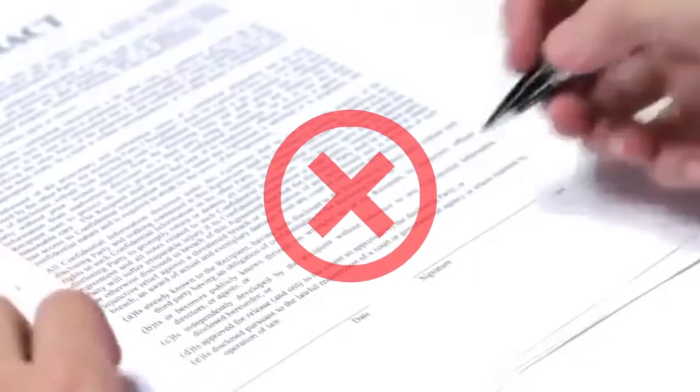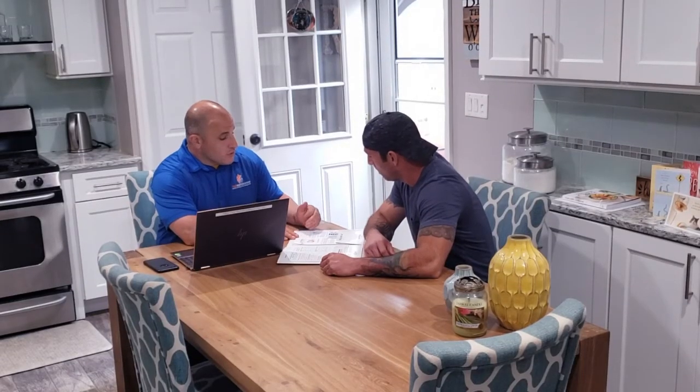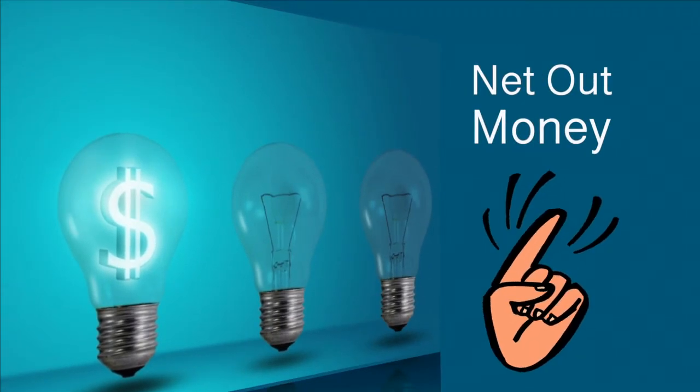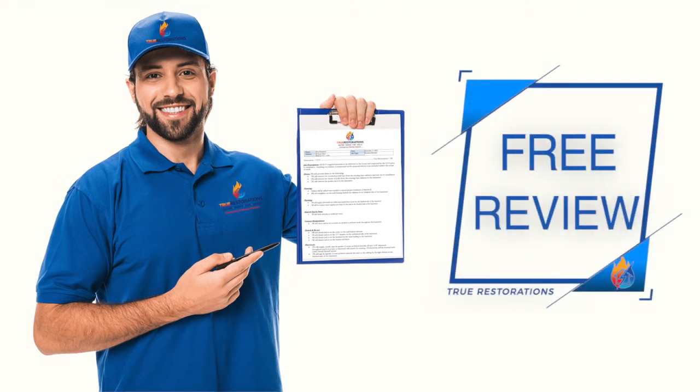Please do not sign the Repair Deposit Agreement unless you plan on having True Restorations do your repairs or you understand and agree that our consulting work is worth the fee charged. If you are looking to net out money from your claim, we are not the company for you. Don't forget, you can always choose the free review option for assistance on your repair claim.